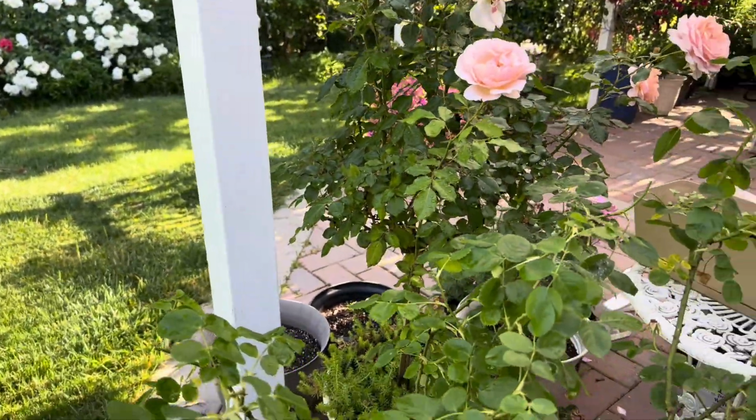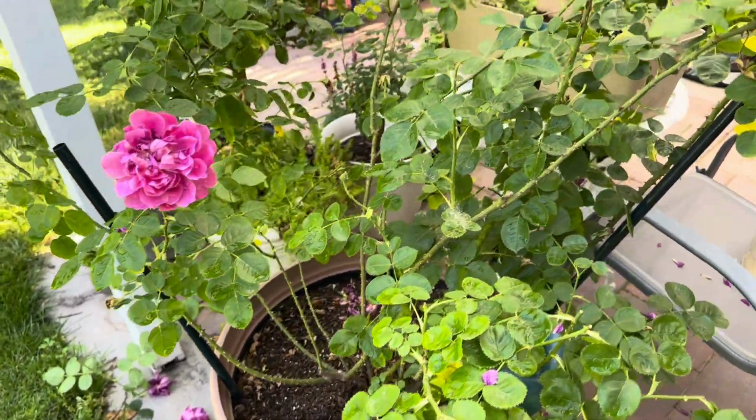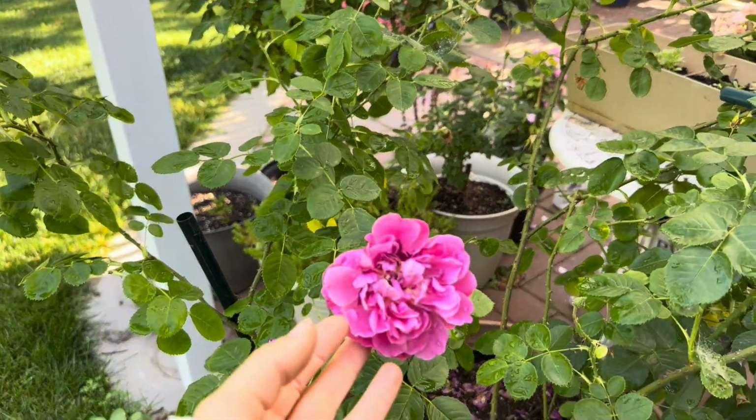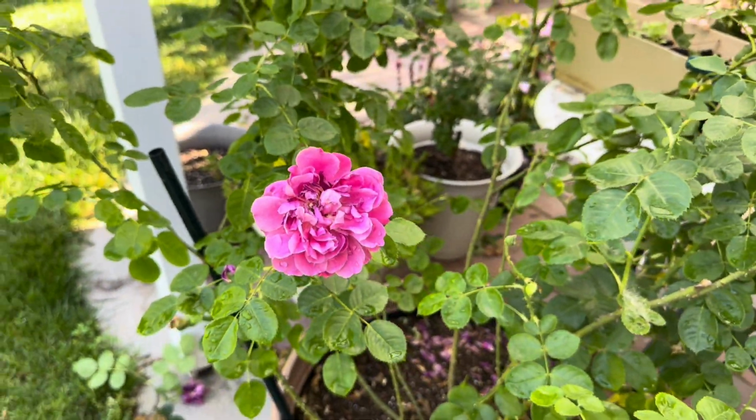Then going back to the David Austin rose that I showed you in the last video. There's a little problem, not with the rose itself, but I'll show you something. I forgot to tell my son to water the rose when we were gone for 2, 3 days. And on the last day I remembered and I called him.